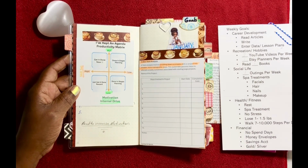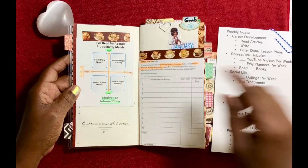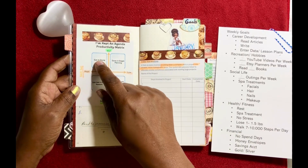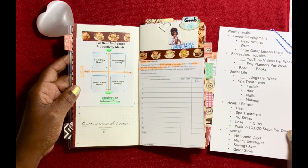So for each task that I write down for goals for the week, I will determine where it falls on this matrix and use these strategies to actually get it done.